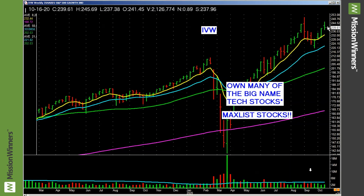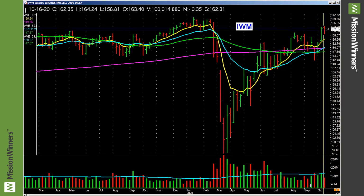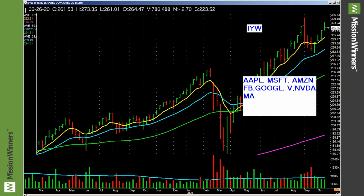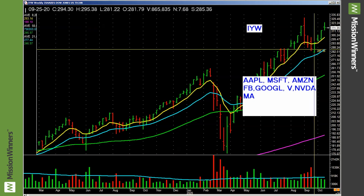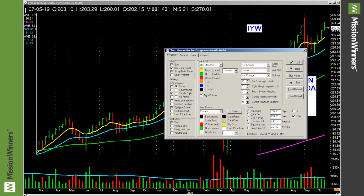Max List owns a lot of Max List stocks. Hanging up there. That's okay. Small cap. Just resting. Perhaps it'll lift off. At least it's not getting killed. Owns a lot of the Max List stocks. Hanging in there. One negative: big reversal bar here. Fell on heavy volume. Rallying on decreasing volume. Some of the stocks this ETF owns. Good to know.